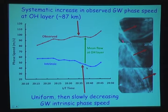But that's all happening while the wave, we don't have measurements of its velocity when it's breaking, because it's all falling apart, if you like. But you can see it's evidence of a wave growing in speed.